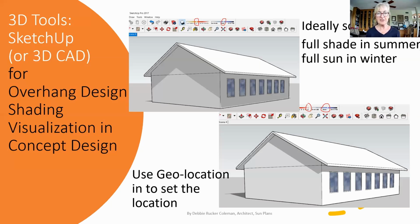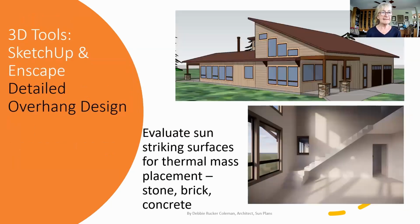Moving into 3D, it seems like most CAD programs these days that are using 3D are going to have something that allows you to evaluate the shading. Once you can enter that geolocation and set your latitude, you can help determine how the building is going to be affected by the overhang length.